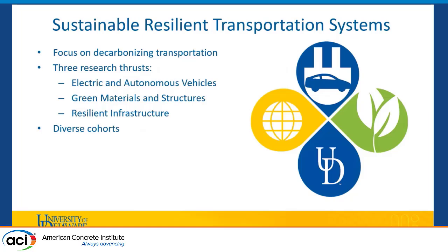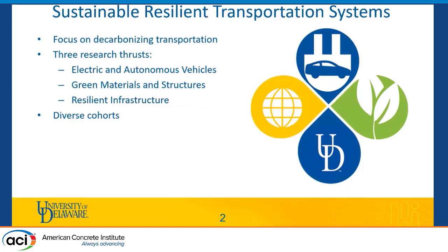With our REU Site, we are focusing on sustainable, resilient transportation systems. Really, we are trying to make students understand how transportation relates to climate change and what we can do to mitigate some of those impacts. So we have 3 research thrust areas. One is electric and autonomous vehicles. Then we have green materials and structures. I know I'm speaking at a concrete conference, but we don't have a single project focused on concrete, because my research is looking at composites and applications in concrete, and my colleague, Paramita Mundal, who was at the University of Delaware, left before we started. So nothing concrete related, but I think some of the stuff that we did is relevant, even for concrete researchers.